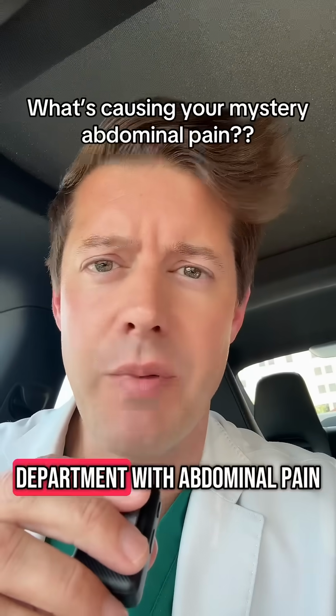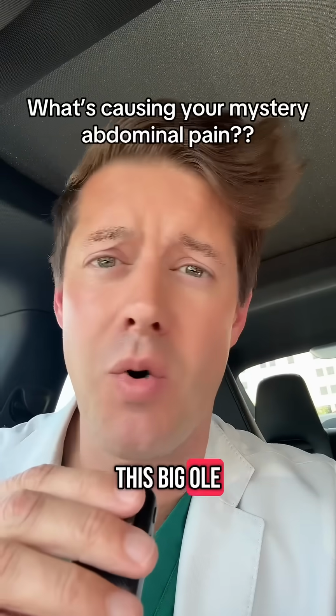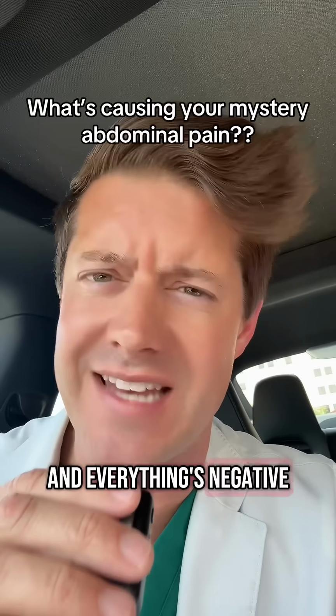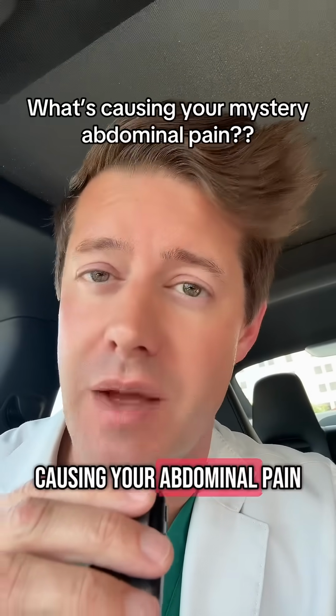If you go to the emergency department with abdominal pain and they do this big old workup on you, the doctor orders CAT scans and x-rays and blood work and everything's negative, what could be causing your abdominal pain?